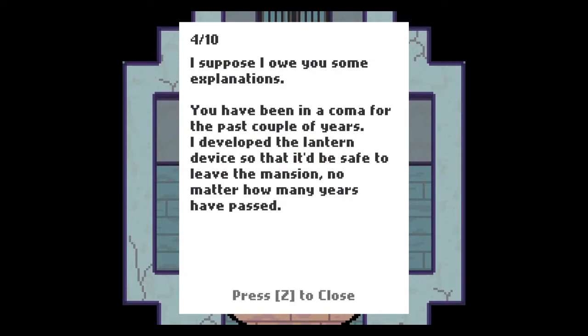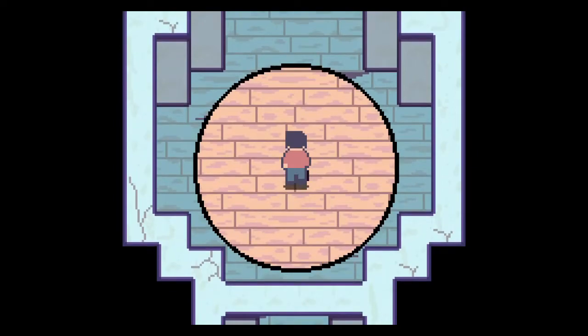I suppose I owe you some explanations. You have been in a coma for the past couple of years. I developed the lantern device so that I'd be safe to leave the mansion no matter how many years have passed.